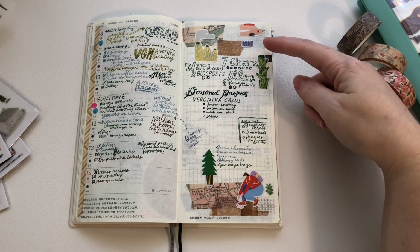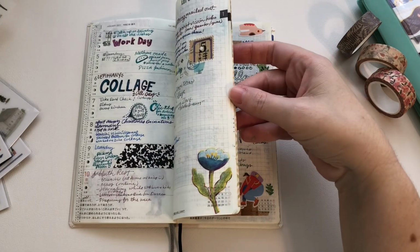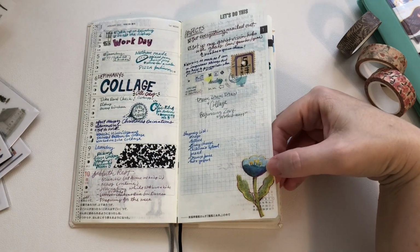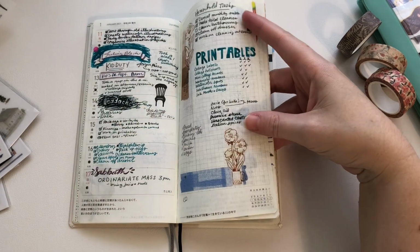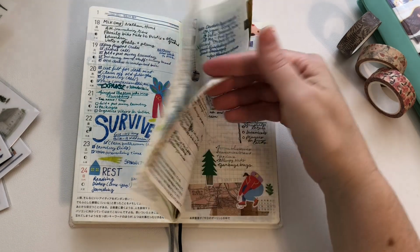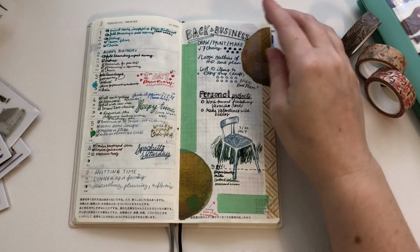These stickers, I guess I haven't mentioned where any of these come from, but a lot of these stickers I bought from Yoseka Stationery and A Blank Note. Yeah, I think most of those came from those places.